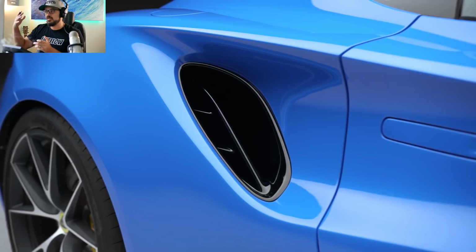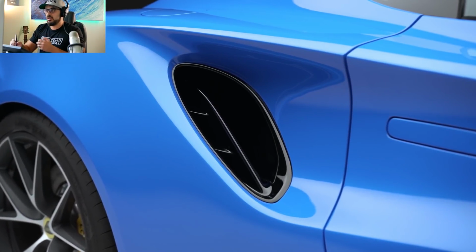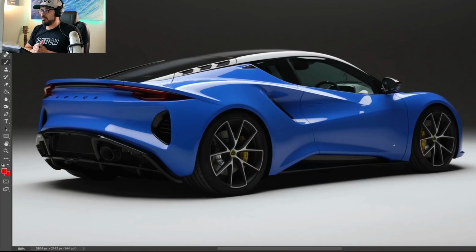But this just is a beautiful car, and I can't believe it's $70,000, or in the low $70,000. It's just a really good deal in my opinion. However, let's have a look at this view right here. This is of course the 3/4 rear view. So this is what I want to talk about here and just have some fun.